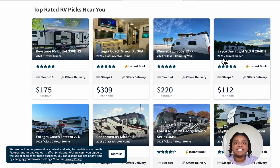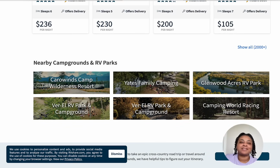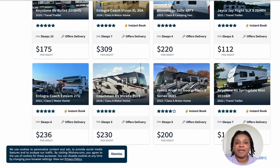You can't put a 1972 RV on here. So keep that in mind. You need to look at everything with RV Share as well. But I only bring this up because investors, here you go. If you are trying to make some extra money, getting an RV, renovating it may be the thing for you.